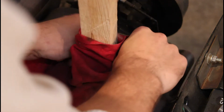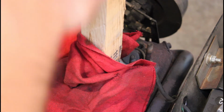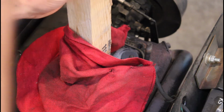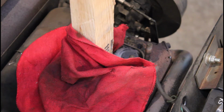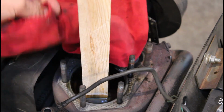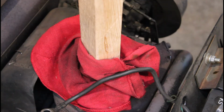Try and keep the splashing to a minimum here. I really don't think this is going to move, and if it is, I have a feeling it's just going to move down, and then we're not going to see any rotation out of the crank, because I think this is a broken rod, but we'll see. Don't think she moved at all.